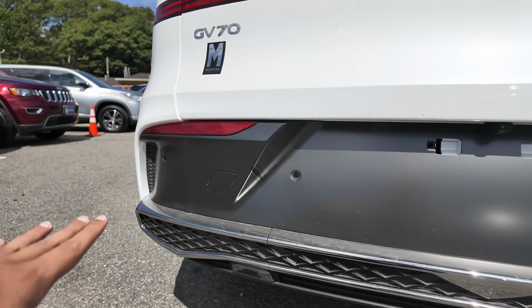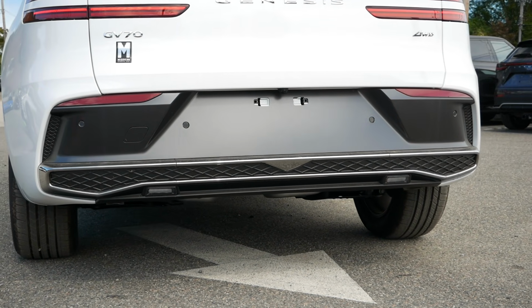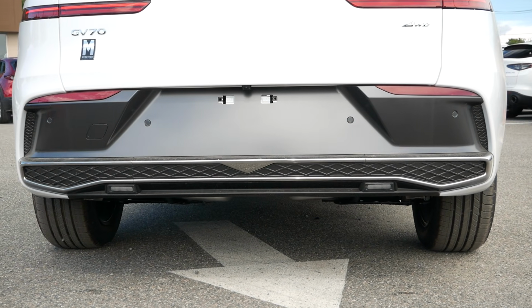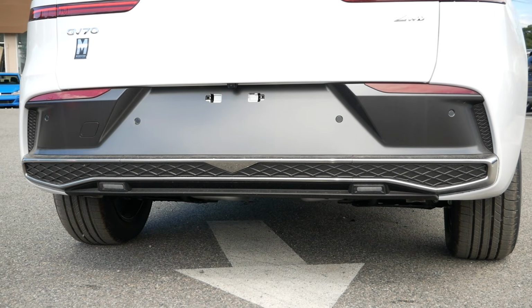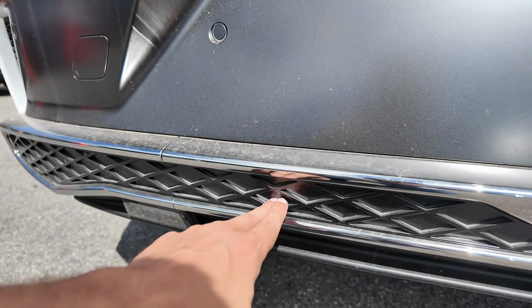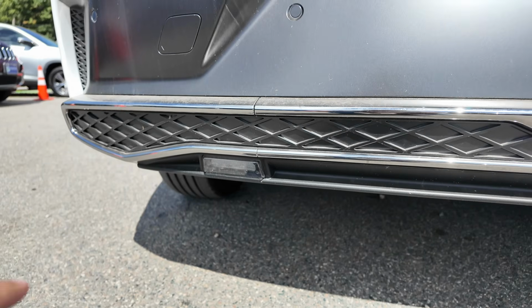We saw this with the G70, which I don't like. I wish we would just have a full paint finish to this vehicle, although we do have some terrain modes that we'll talk about when we check out the interior, so it is somewhat off-road worthy. And then to cap off the exterior of the GV70 is this mesh design once again, which, like I said before, Genesis loves using for some reason, and it's just above your backup lights.